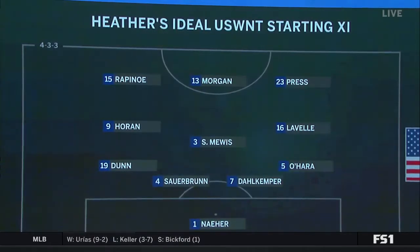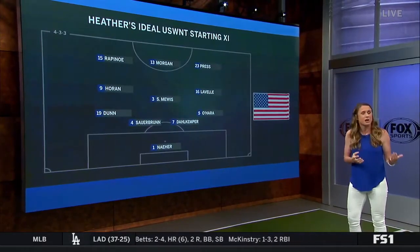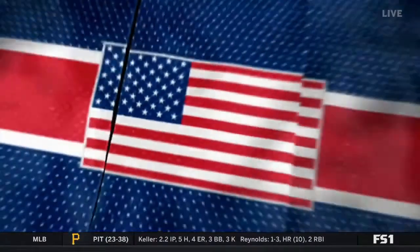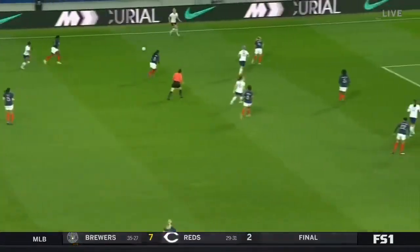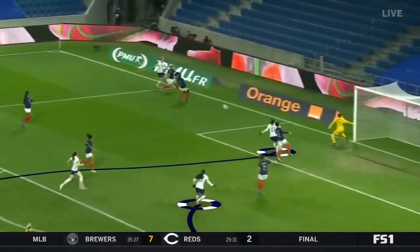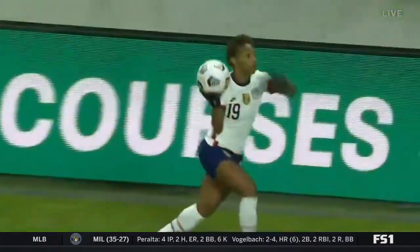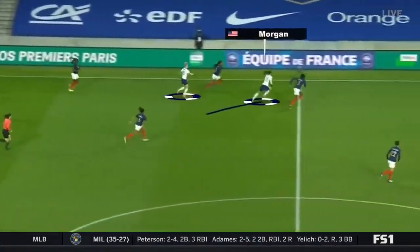But 3 up top, Rapinoe, Morgan, and Press. I think these 3 are the best starters that we have. They complement each other in the most positive way, and we'll see what they did in the France game was extraordinary. Especially this first 30 minutes of the France game, they all brought out each other's best qualities. Here you have Rapinoe getting end line with that left peg. She has such a good bend and pace on her left foot. She's the best left wing that the U.S. has, and that play went on to create a penalty kick.